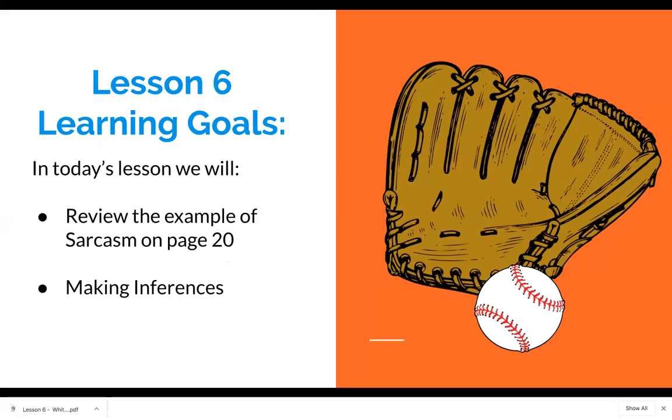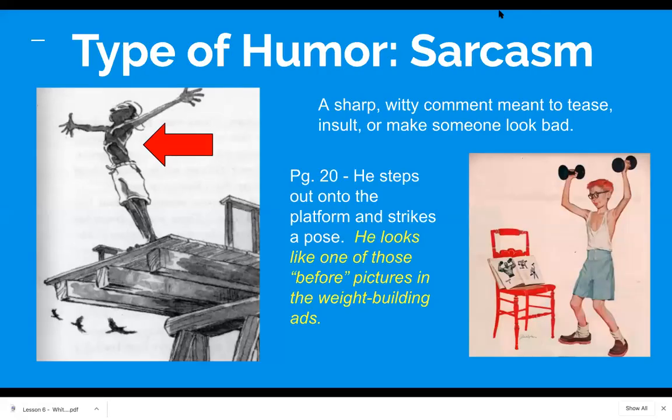Here are our learning goals for today. I did ask you to find an example of sarcasm on page 20. I'm going to be showing you that example, and hopefully it's one that you found as well. And we're going to be using our inferencing skills to answer 2 questions at the end of the presentation.